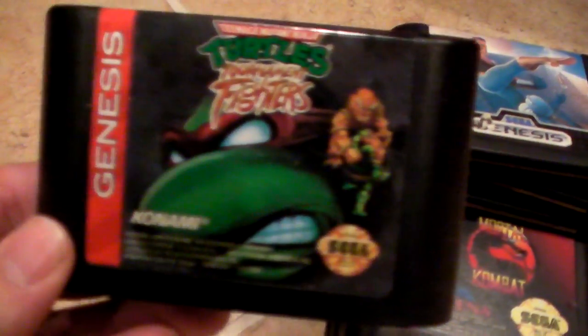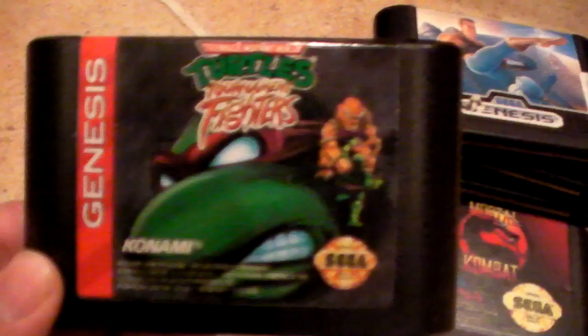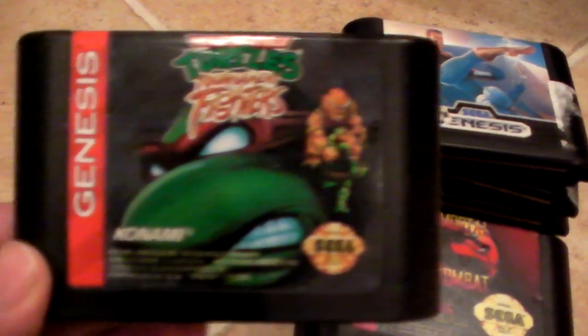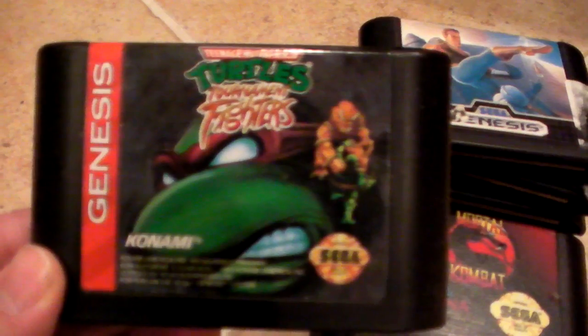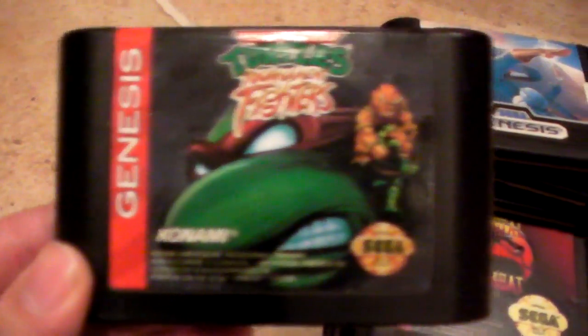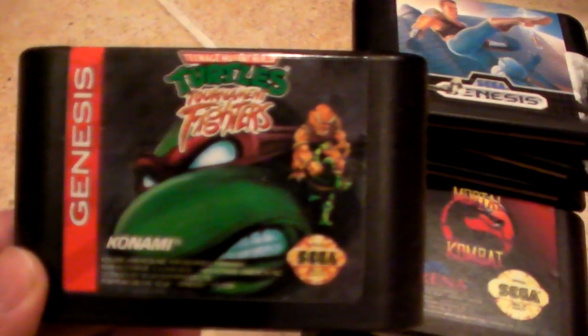Teenage Mutant Ninja Turtles Tournament Fighters. Now, kind of a weird game. Obviously, after the popularity of Street Fighter in the 90s, they just started churning out all these different fighting games and taking advantage of that hot fighting game market craving going on back then. So they made one with the Ninja Turtles.